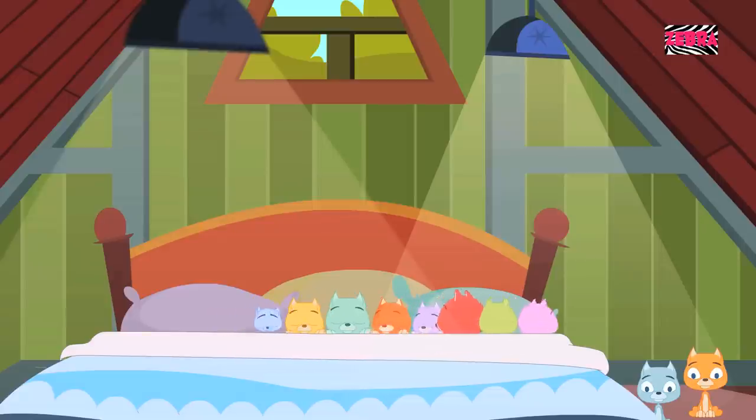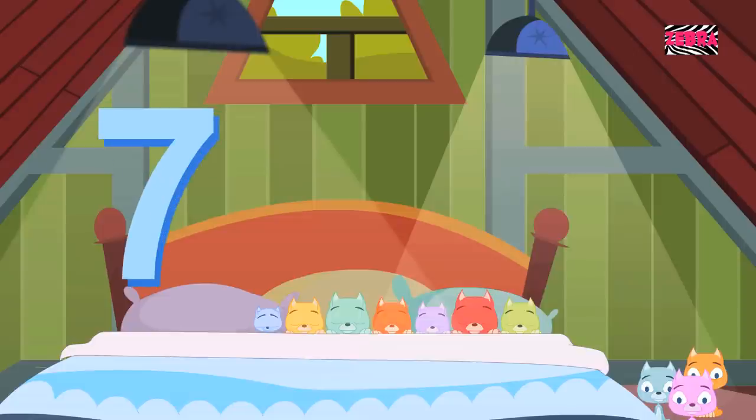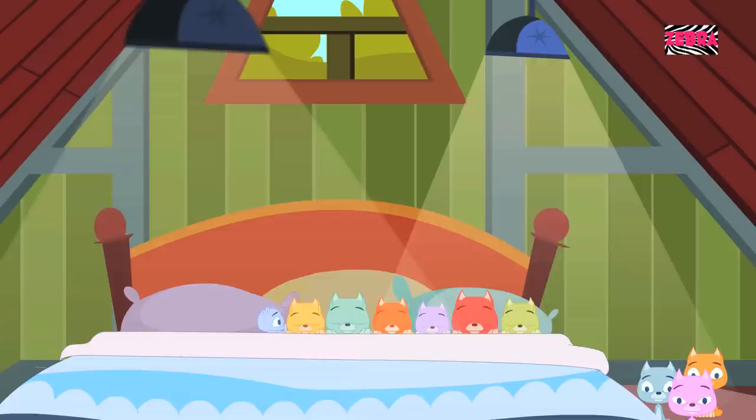So they all rolled over and one fell out. Seven, seven. There were seven in the bed and the little one said, roll over, roll over.